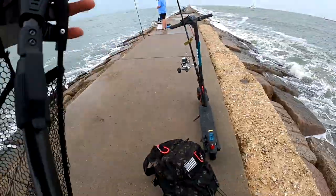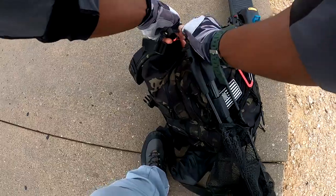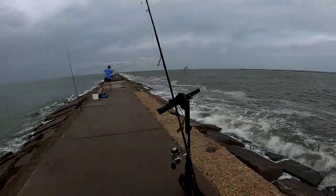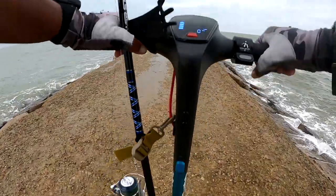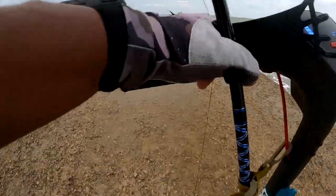Alright, did our good deed the other day. Would have helped land that bull red. I want to go ahead and head down towards the end. I can always come back this way because, like I said, we got our scooter, so we're mobile. Ain't nothing but a thing. Nothing but a thing but a chicken wing, baby. Alright, y'all. Now, this part of the jetty is super bumpy. Not sure how my tires can handle it.